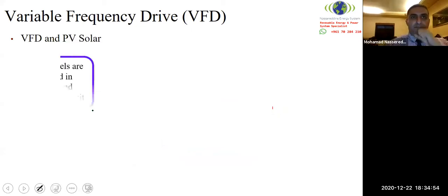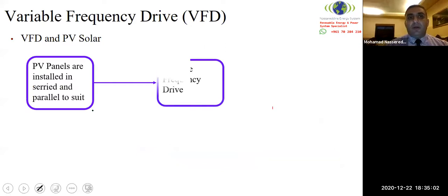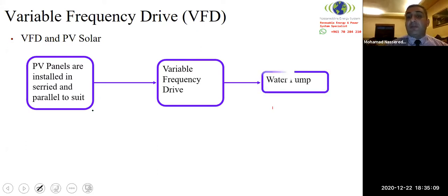Now, why VFD? It's very powerful with a solar system. All I need is PV solar panels, a variable frequency drive, and then I connect my pump. I don't need any grid to operate, which means I can use it in a remote area, very far from the grid.